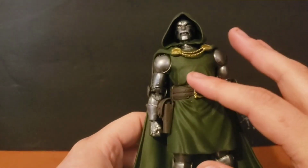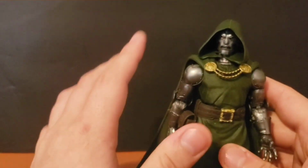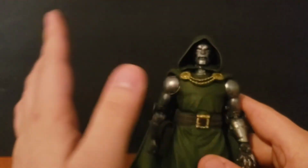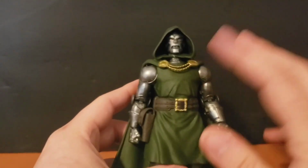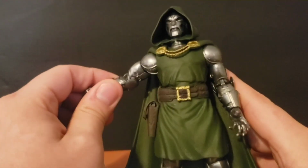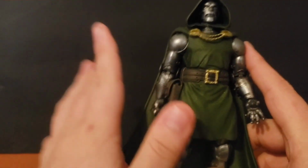He's fantastic. All the sculpt and his articulation is great, even with the sculpt for a Doctor Doom figure. You're actually able to sit him down on a throne. It's really cool. Love this head sculpt. I love both head sculpts. I want to get the retro version of this still too. I'm not gonna go too crazy on Doom. Everyone loves Doctor Doom this year.